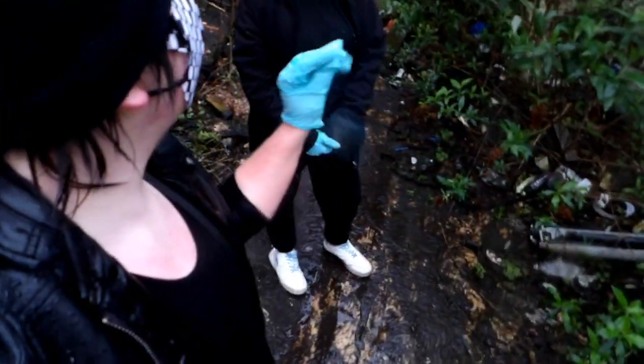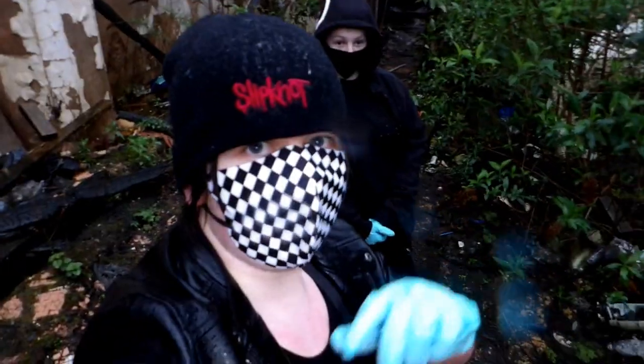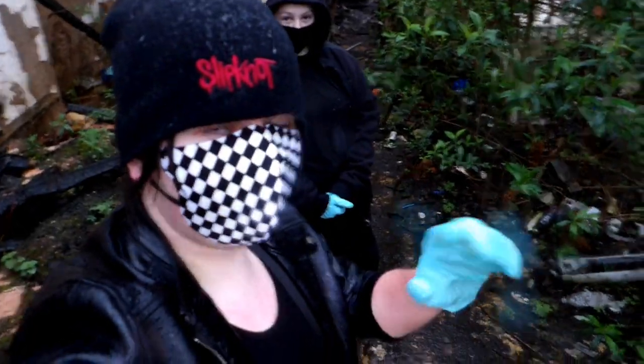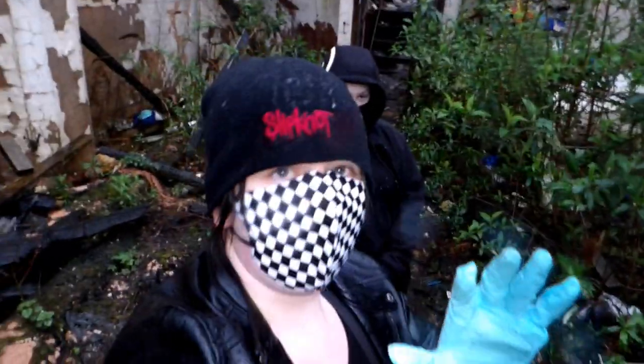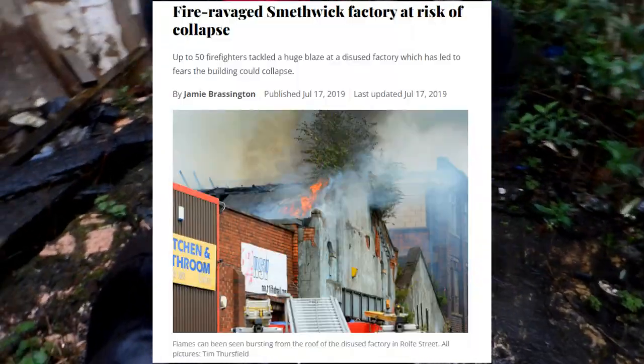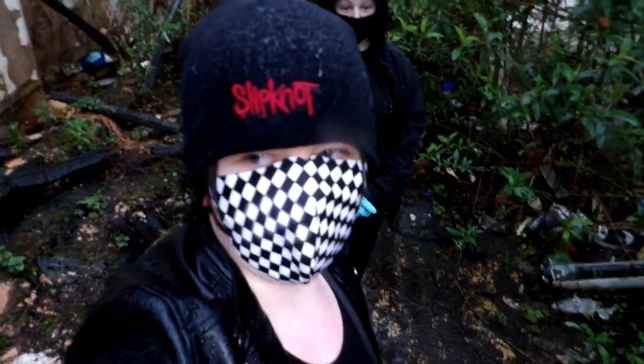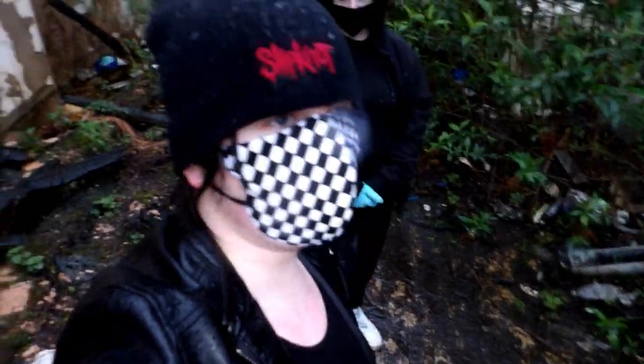This factory is located on the north-west side of the town. From what I understand, in 2019 it suffered a fire, so it's partially burnt down, but you can still walk around it. There's an entrance on the street outside, so we've come in here.